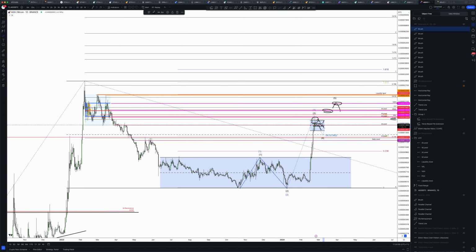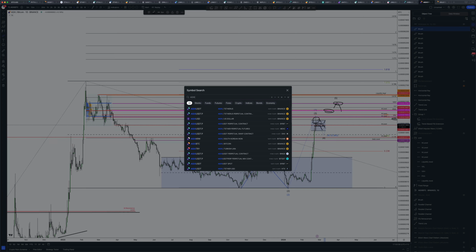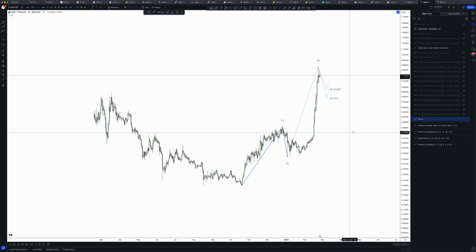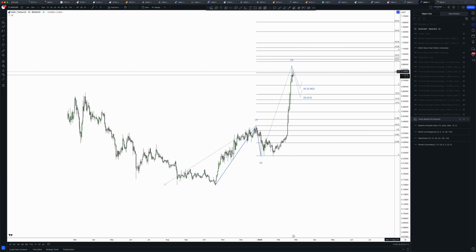Now, if we were to look at AGIX against the US dollar, let's see how that looks. So we've got selling points there. Strong move. And let's have a look. Wave 1, wave 2, 2.618 is likely to be resistance.